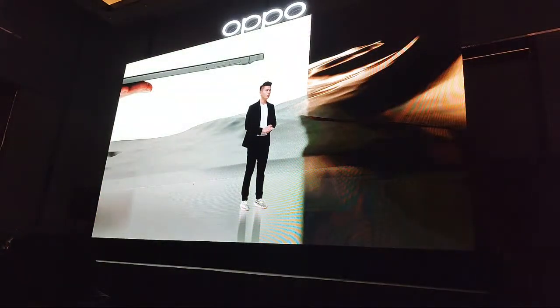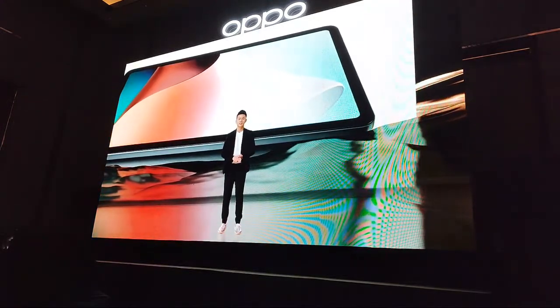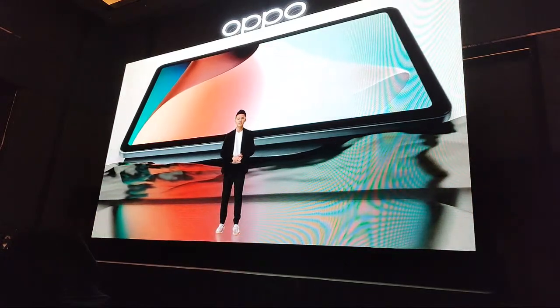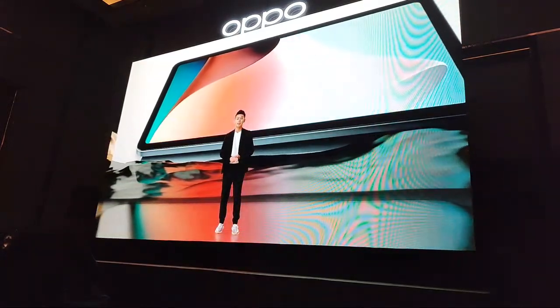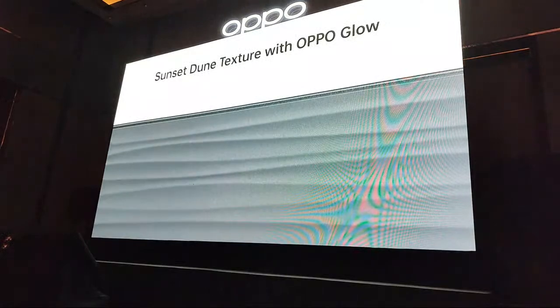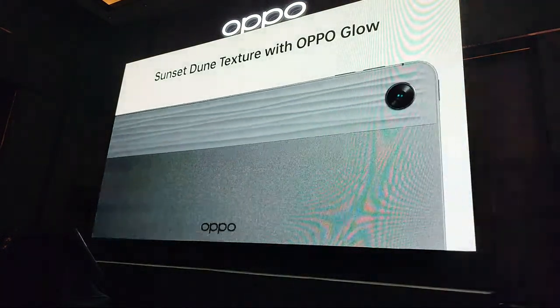The agile floating screen design makes the tablet look even thinner. In fact, the middle frame is as thin as 5.86mm, making the tablet the lightest and thinnest among other tablets in the same size range. The entire surface is made of thin and light metal, while our signature Oppo Glow design in grey gives it a very simple yet sleek look.